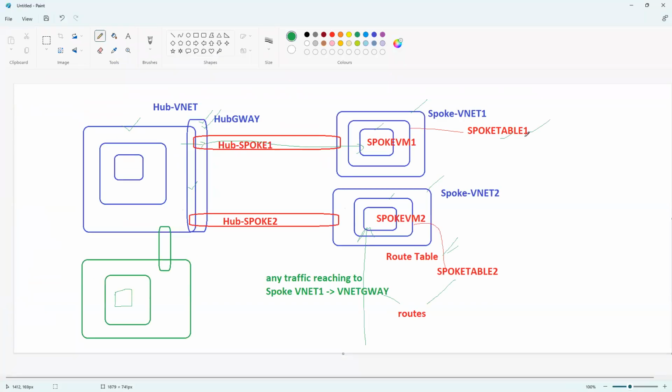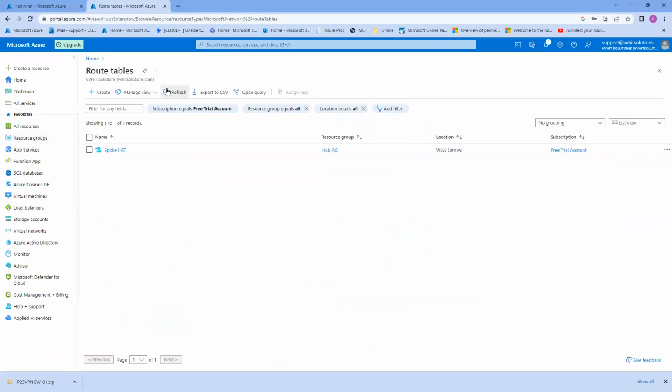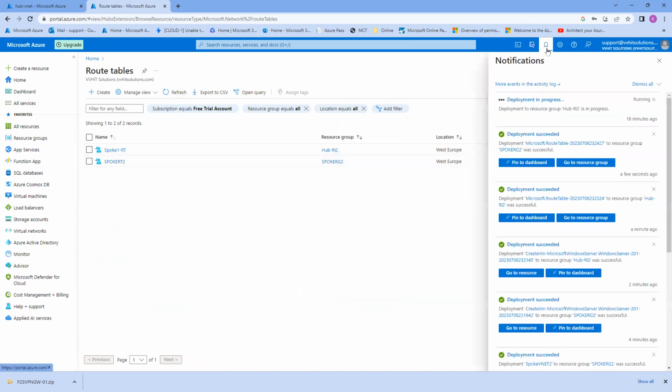Okay, guys, let's have a quick recap. We have the hub VNet ready, and the hub VNet gateway deployment is in progress. We have Spoke VNet 1 and Spoke VNet 2 ready, and the virtual machines are also created successfully. We didn't see any problem. Now, the gateway deployment is taking time, so meanwhile I've started creating the route table for each network. We will associate these route tables with the subnets of our virtual machines, and we will also create the routes that we discussed, based on this condition. Okay, so the two route tables are created successfully. And if you look at our deployment, the virtual network gateway deployment is still in progress.